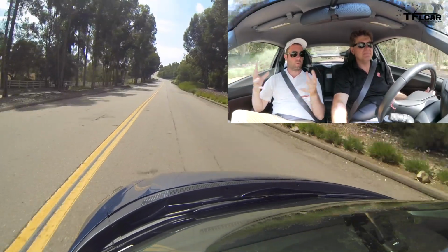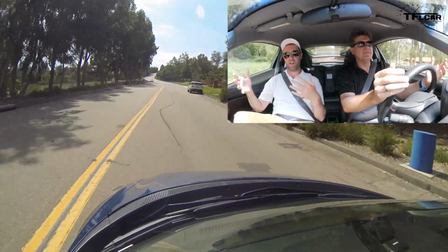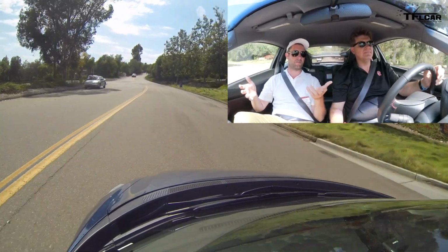But you don't have to get them all in one package. You can go a la carte. You can say, oh, I just want upgraded brakes. Oh, I just want the supercharger. I probably wouldn't do the supercharger without the brakes because you add a lot of power. You should probably get some stopping power too.